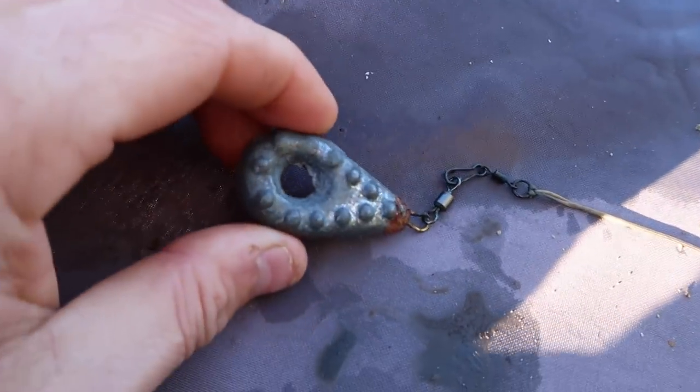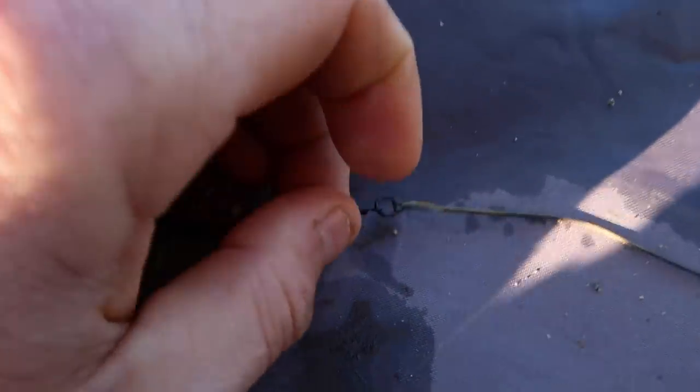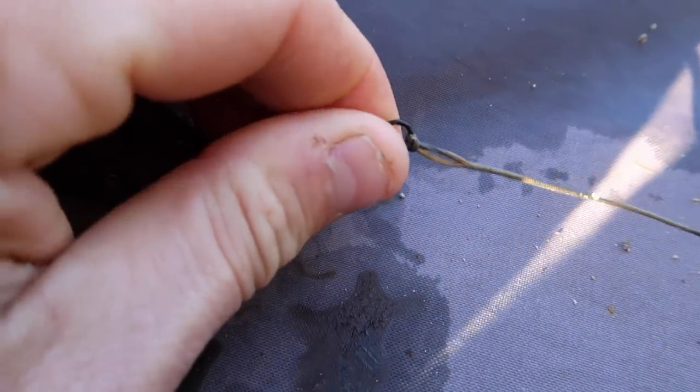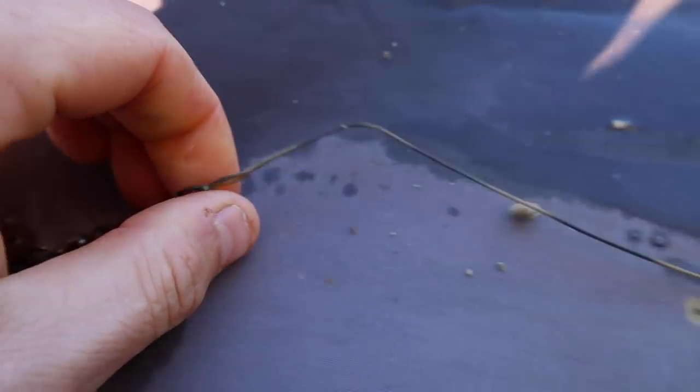Look at this lead. And then he's sort of pulled the lead core through like that. God knows what people are thinking.